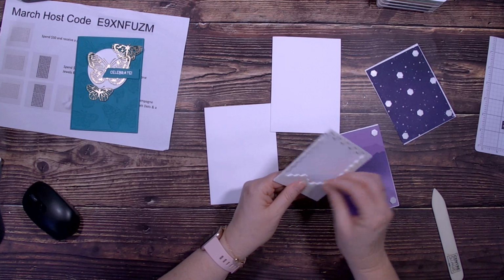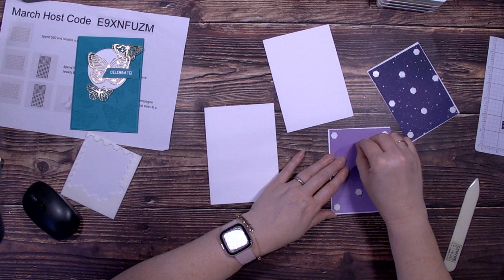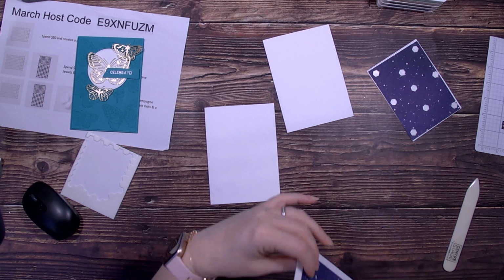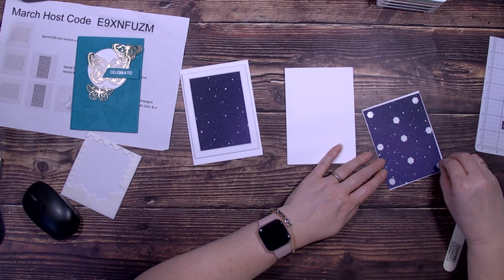There's often times I won't use the thick Basic White. I'll just use the standard. This is one of the times. Especially since you get 40 sheets in a pack of Basic White, standard Basic White, and slightly over. And you get 24 in the thick Basic White.